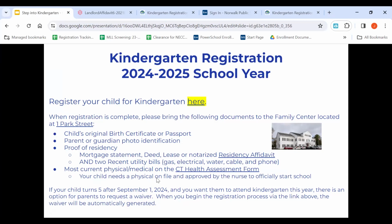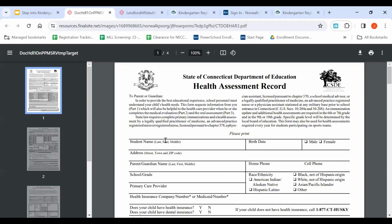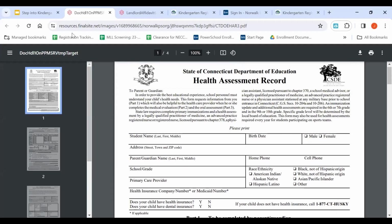Aside from that, we do need your child's most recent physical on the Connecticut Health Assessment Form. If your child sees a doctor here in Connecticut, if you call them up and just say that you need your child's most recent physical, they'll know what to give you. I know that some people take their children to see doctors out of state. If that's the case, here is the form. If you click on it, it'll take you to that form that you would just have to send to your doctor and have them fill it out.